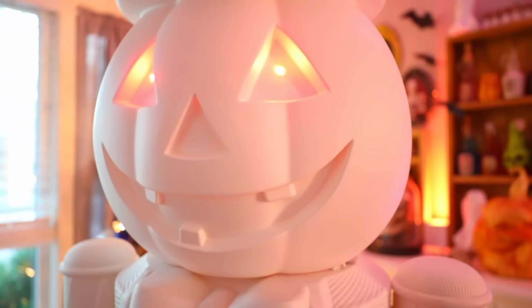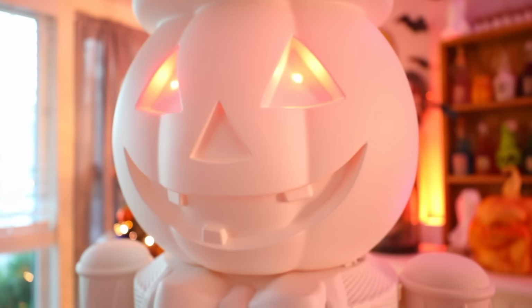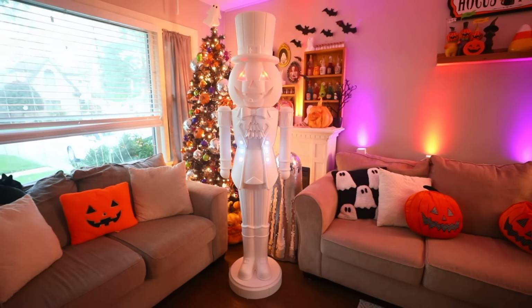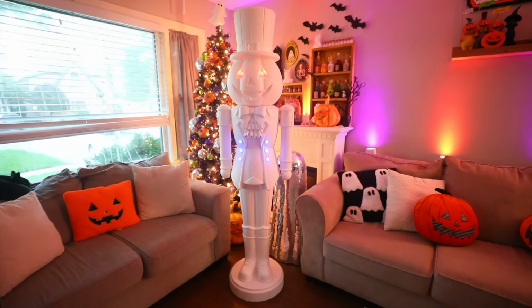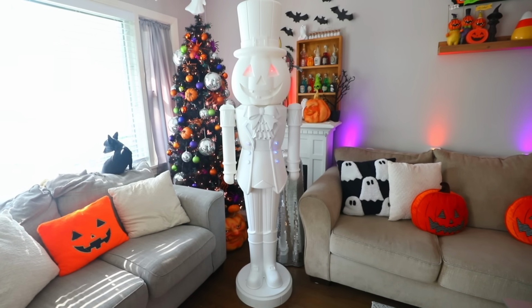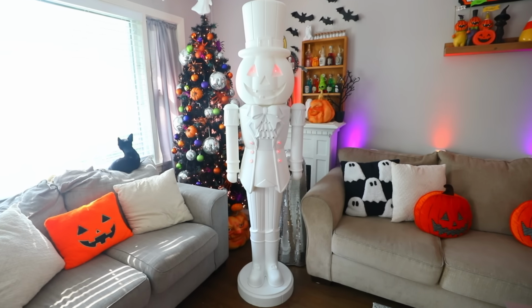I've always wanted a giant jack-o'-lantern nutcracker. I've DIY'd ones in the past using Dollar Tree products, so I'm excited to have this one. I don't know what color I'm going to paint it. Let me know what you think I should paint it down in the comments below. I see this selling out quickly because the nutcrackers flew off the shelf. So if you can and you want these, I say get them while they're still available.